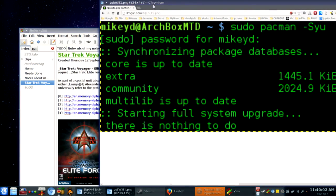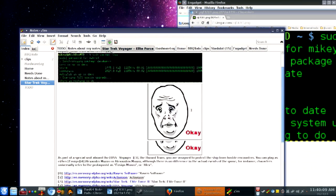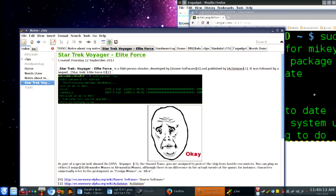All right. So we'll see. I don't know. We'll see if it works. I drag and drop that Elite Force image in there. In fact, I'll put it up here. Maybe there we go. It was the new line, probably. Yep. Yeah. So you can, at least out of Chromium, you can drag and drop images in.